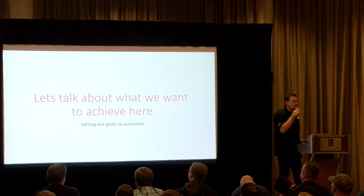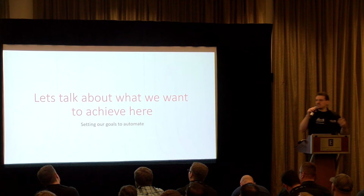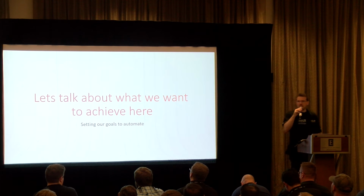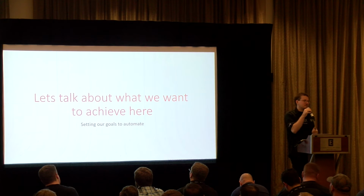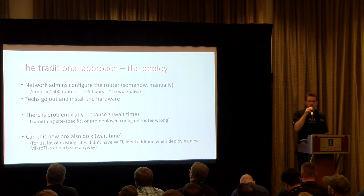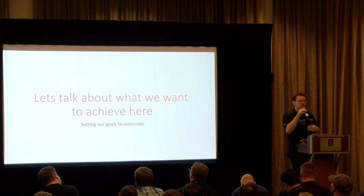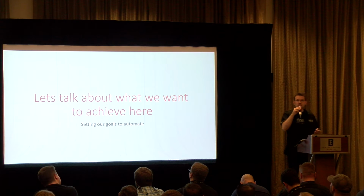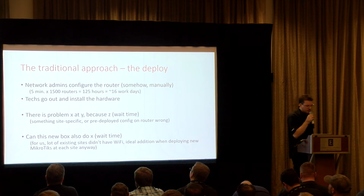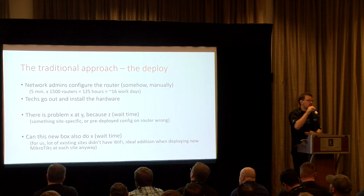So let's talk about what we want to achieve here. Now that we've talked about the architecture, about the problems of designing the entire solution and the entire system and interconnecting 1,500 sites across a nation, let's set our goals to automate what we want to do. So let's look at how we would do things without automation and how we can design automation to help with a project like this to make our lives easier. So the traditional approach, the deployment.